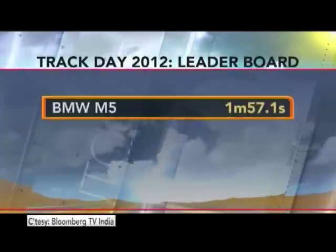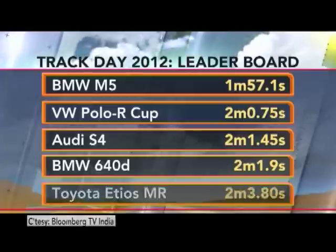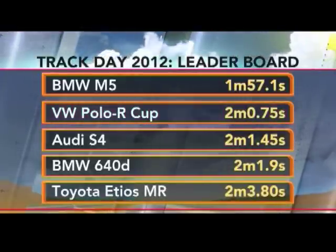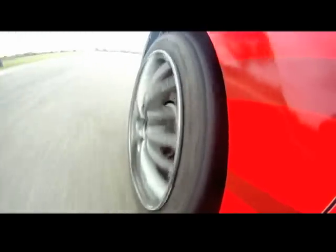But the Polo R Cup car was good for a time of 2 minutes 0.75 seconds, making it 0.7 of a second faster than the Audi S4. It just goes to show what weight saving, slick tires and a sporty suspension setup can do out on a racetrack.